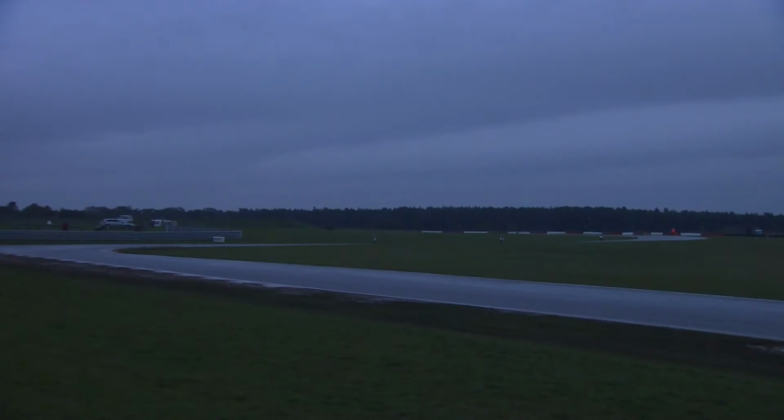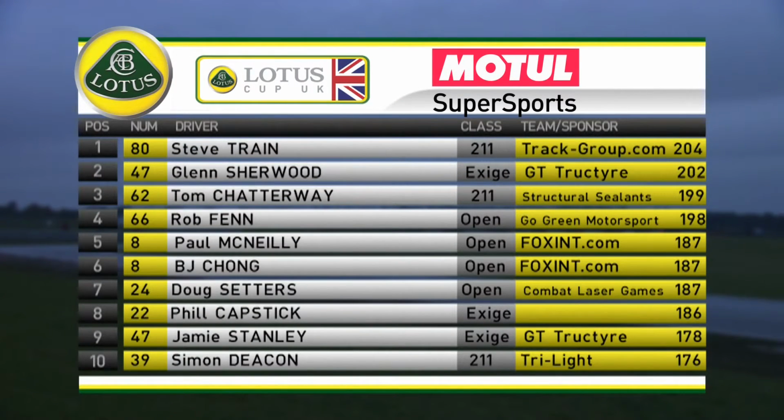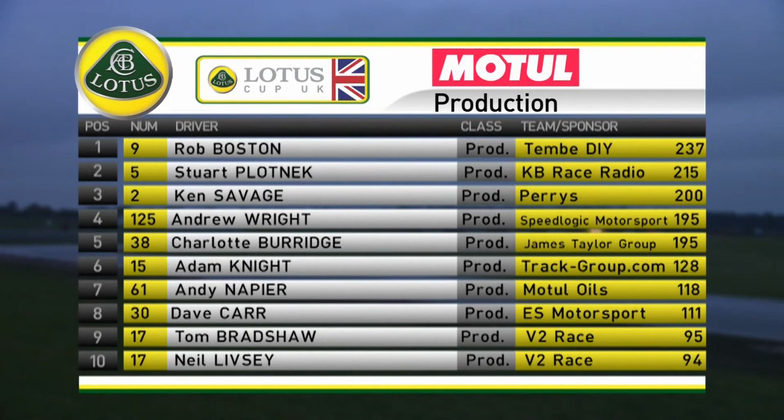Yeah. Let's have a look then at the final championship results, with Steve Train taking the title by the narrowest of margins from Glenn Sherwood, Tom Chataway and Rob Fenn, very, very tight at the top. And in the production class, with a little bit more of a dominant victory for Rob Boston from Stuart Plotneck and Ken Savage, completing the championship top three.